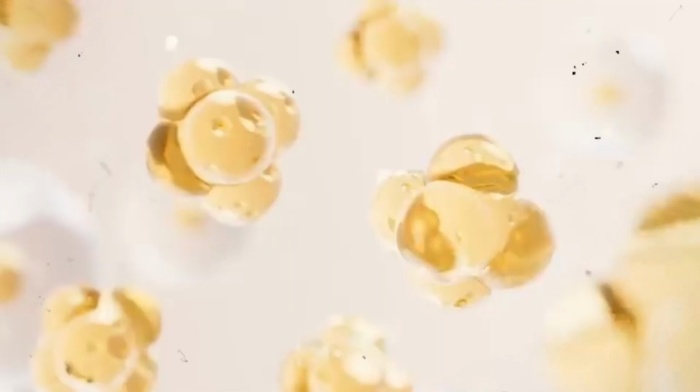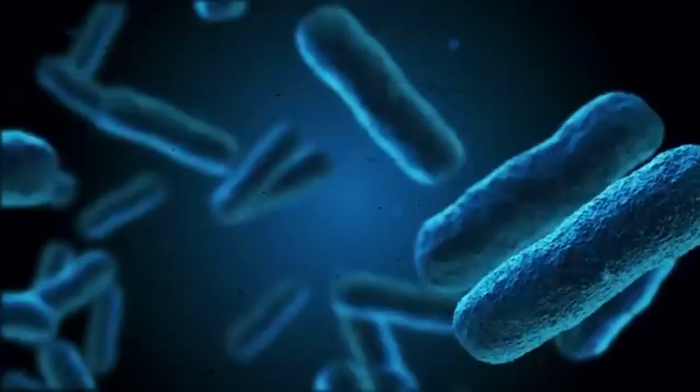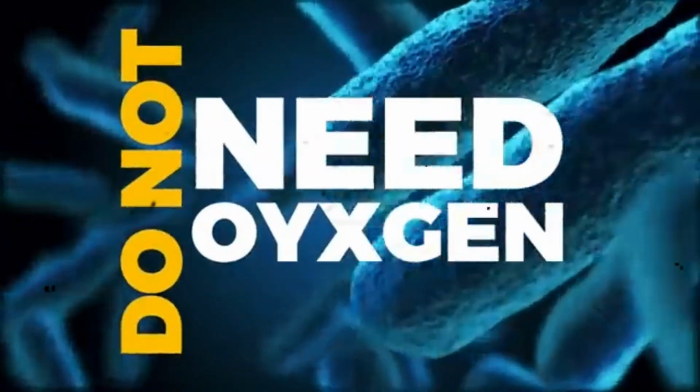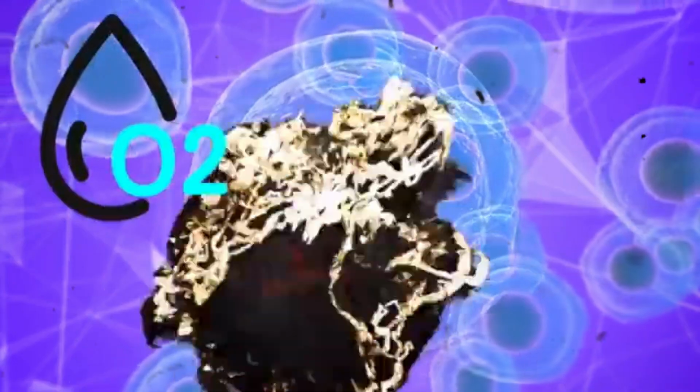The last point I want to bring up is this cancer stem cell. The stem cells for cancer act very similar to certain types of bacteria that do not need oxygen. One way to decrease the stem cells for cancer is to flood the body with oxygen. And this is why exercise is so important. This is why hyperbaric therapy decreases certain types of cancer, because you're going in this tank and infusing your body with oxygen, because of what oxygen does to the nature of a stem cell for cancer. Adding more oxygen will destroy it.